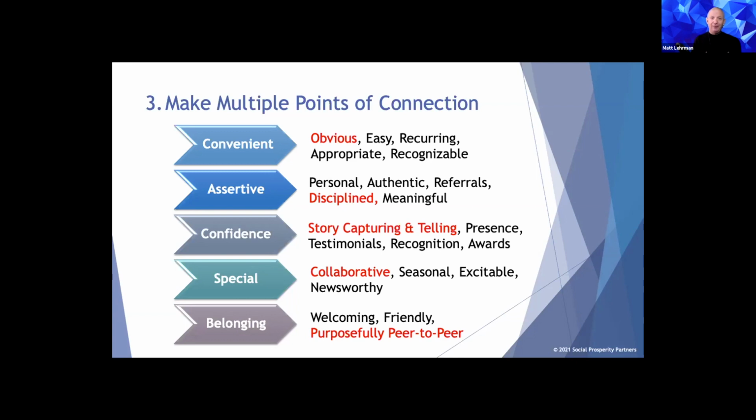Are you able to convey confidence in your organization because you and your team members and your board members have the ability to capture stories and tell stories of impact, of personal stories that people have observed and gone through themselves? So when they're talking to other people, they can talk about your organization from a position of incredible confidence and personal relevance. Does your organization feel collaborative? Does it make people feel special? Is there something seasonal and excitable about the work that you're doing? And lastly, that sense of belonging.